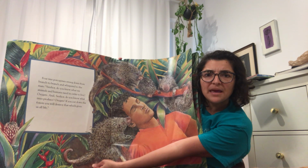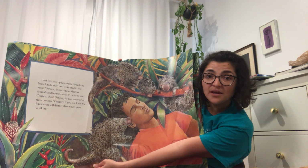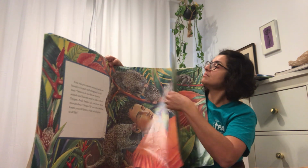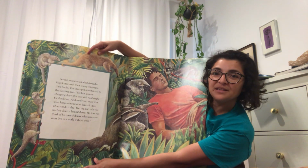So if trees make oxygen, the air we need to breathe, if we cut them down, there won't be as much oxygen in the air for us. Know what these guys are?